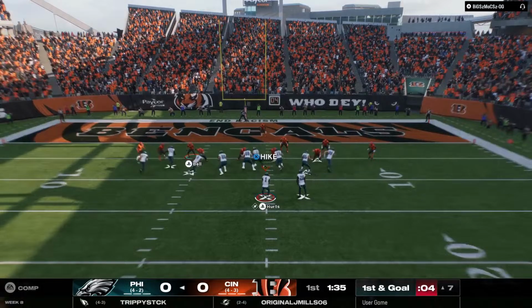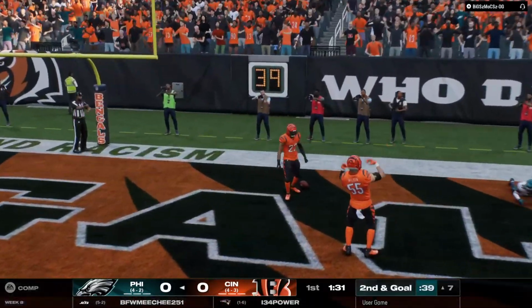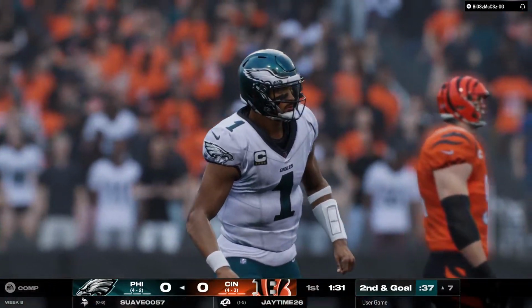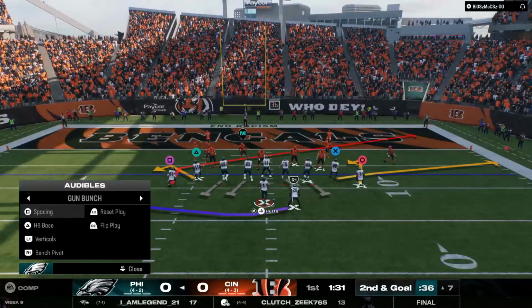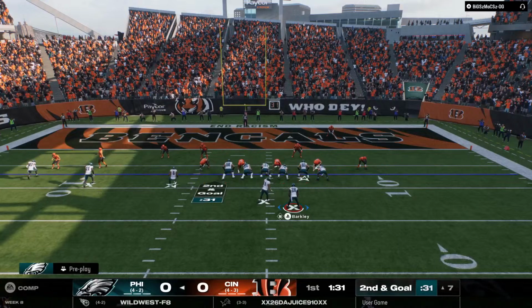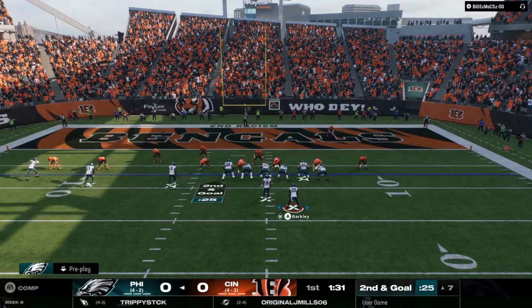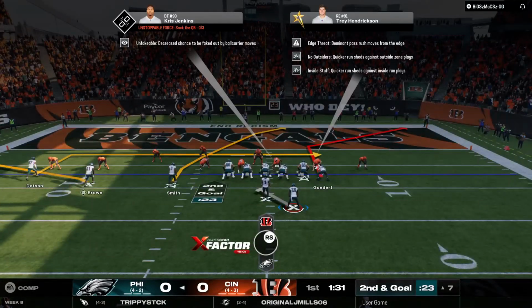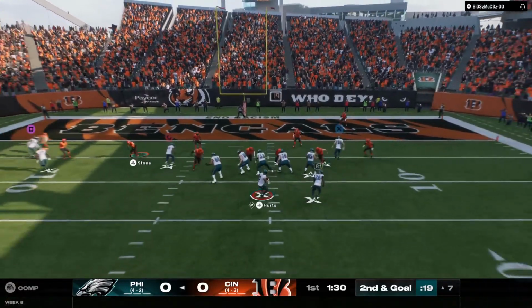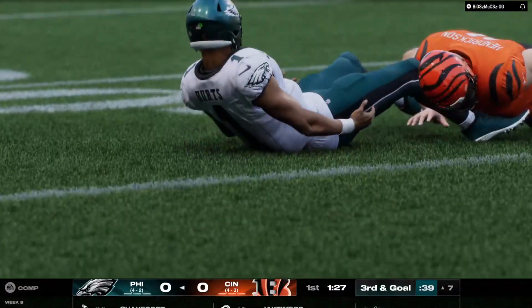Hurts, to the goal line, but it's incomplete. They had a good chance to get the first points of the game on the board, but what a great job defensively, getting a hand in there and knocking it away and preventing that first touchdown. Good. Check. Crown left, Yeti. Here's Hurts to throw. And that was going to be off target and incomplete.